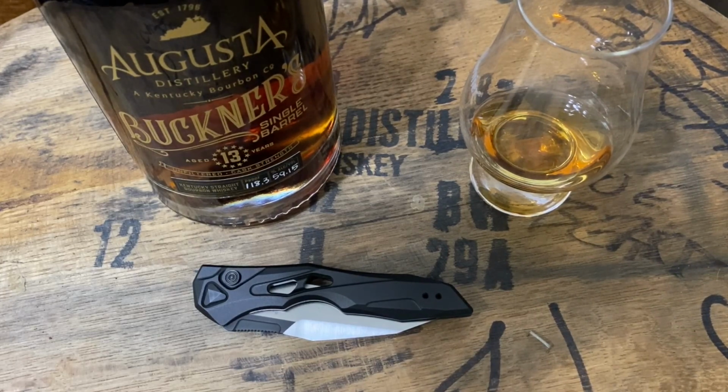Have done numerous 1792 full proof picks since then. And your 1792 full proofs, they come in at exactly 125. It's not the same thing as a cask strength. One full proof 125 is the legal entry point limit for your distillate when it goes into a barrel to mature.